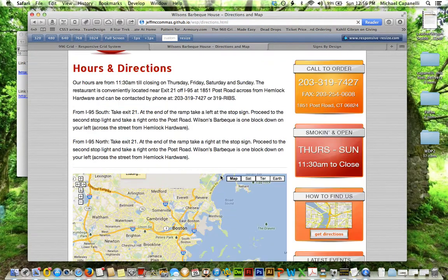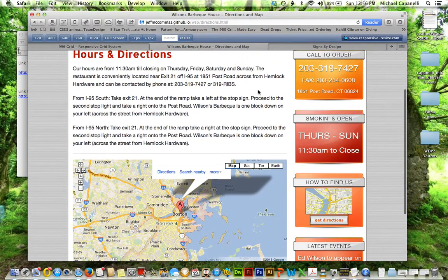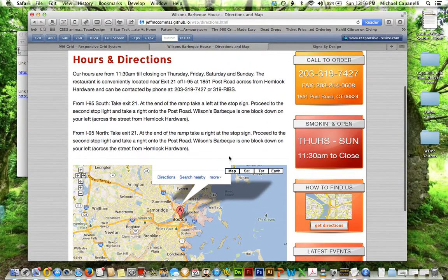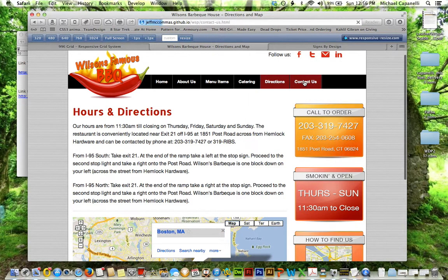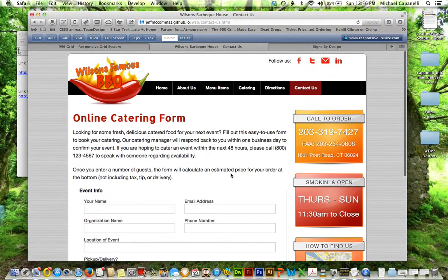Directions. We have lovely Google Map. My nemesis Google Map. I couldn't get it to work on my own site. I had to go with an iframe and MapQuest. I digress, though. So anyway, he's got a Google Map going on over here. So we can click for directions. And contact us brings us back to the same form that we were linked to in the catering page.